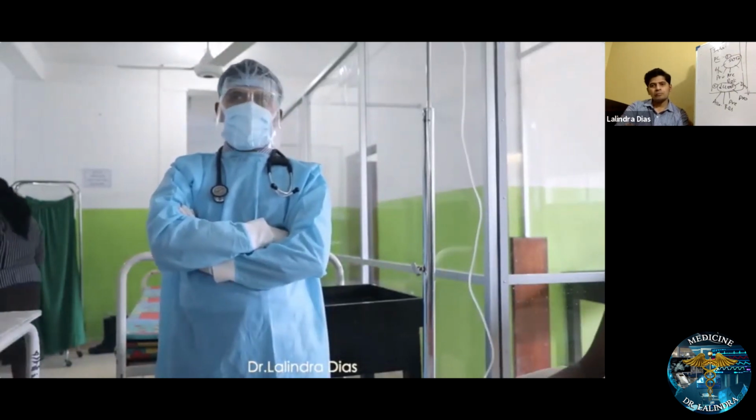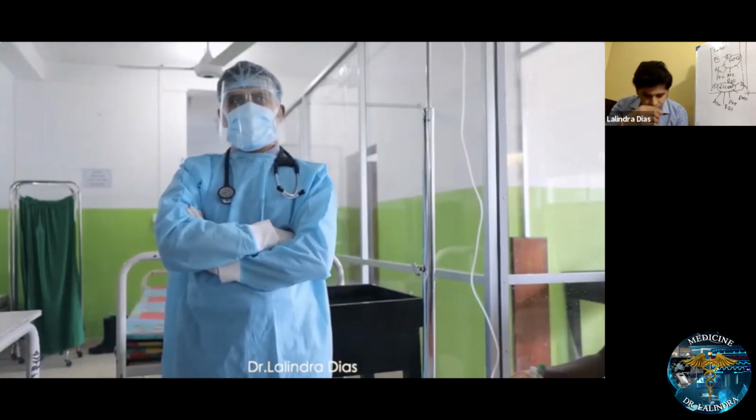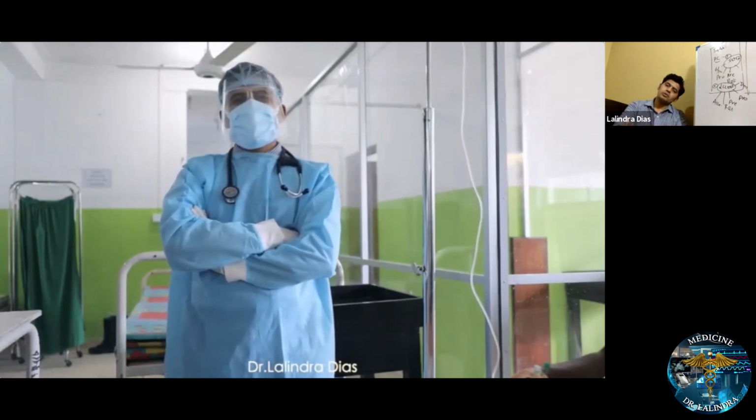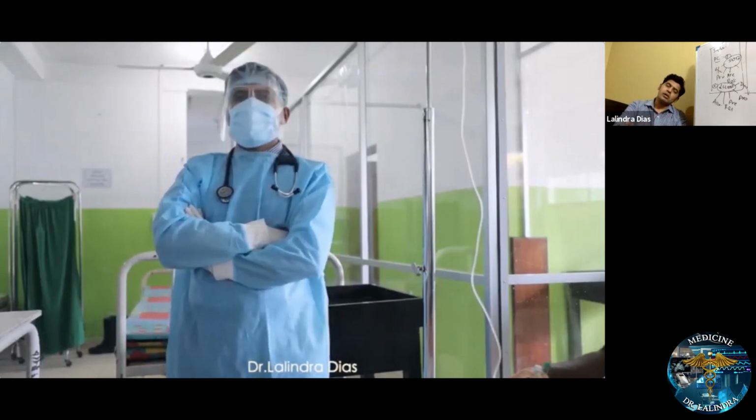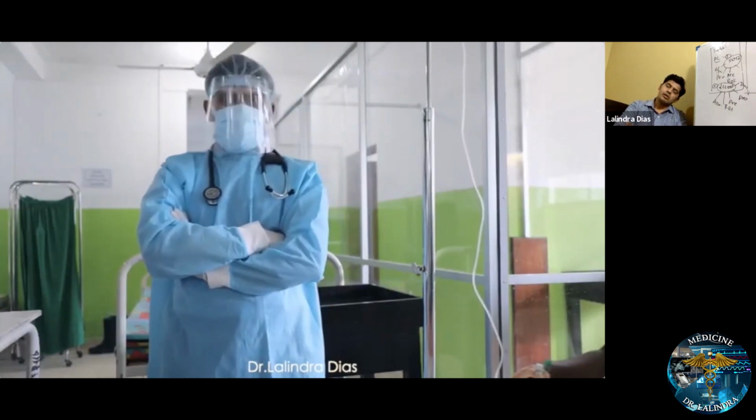She does not have a family history of diabetes, but now she has a social problem because her husband, who is a mason, also has diabetes. And she is on insulin with regard to her diabetes, and she is not properly followed up at the clinic. She is taking outside treatment, and also her diabetic complications have not been evaluated.